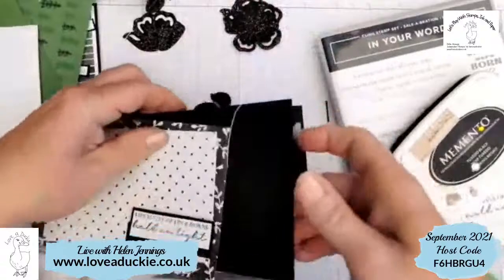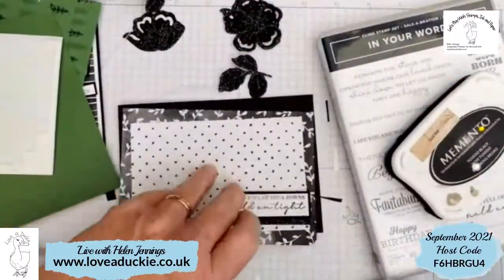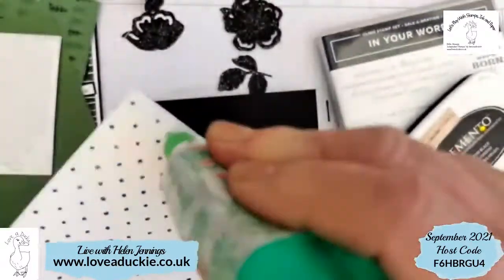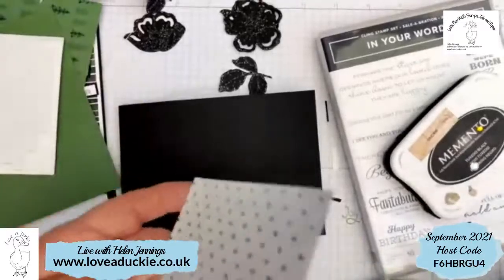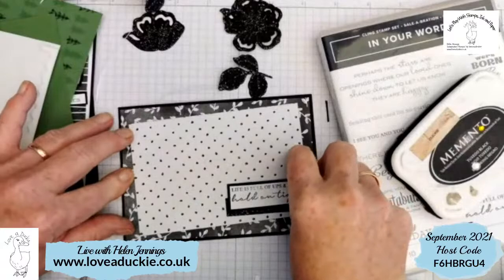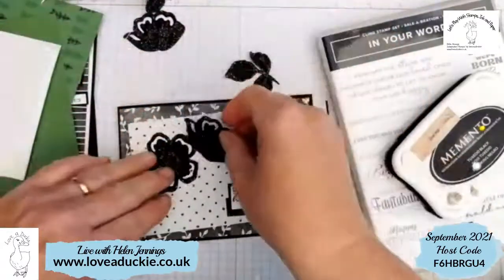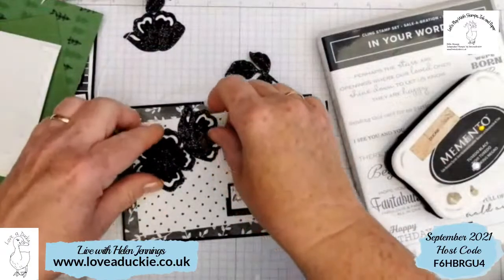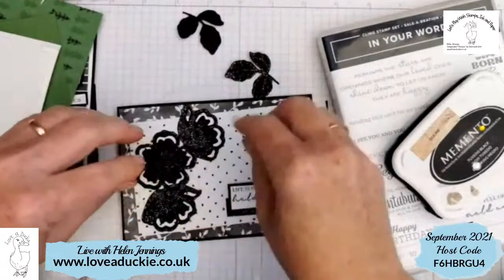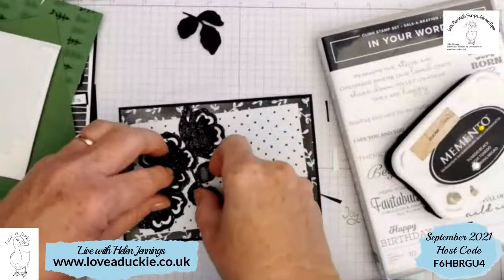So we have some of that paper. We've used our greeting from In Your Words, and it's called In Your Words because Stampin' Up reached out to Stampin' Up demonstrators and asked them for suggestions of things they would like to be on a sentiment stamp. And this is what was born of it.